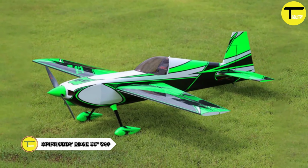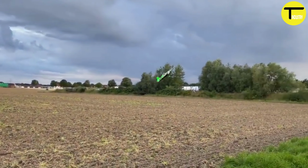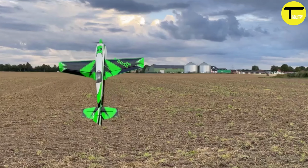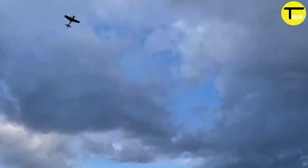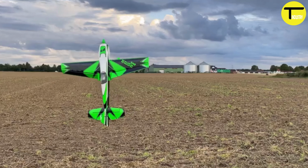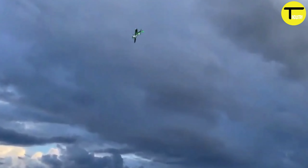Amphibi Edge 60-inch 540. Precision meets power in this bold, 3D performer. The Amphibi Edge 60 540 is a $395 RC plane built to dominate the skies, whether you're into hardcore 3D maneuvers or smooth sport flying. With a 60-inch wingspan and a flight weight under 3 kilograms, it strikes a perfect balance between agility and stability.